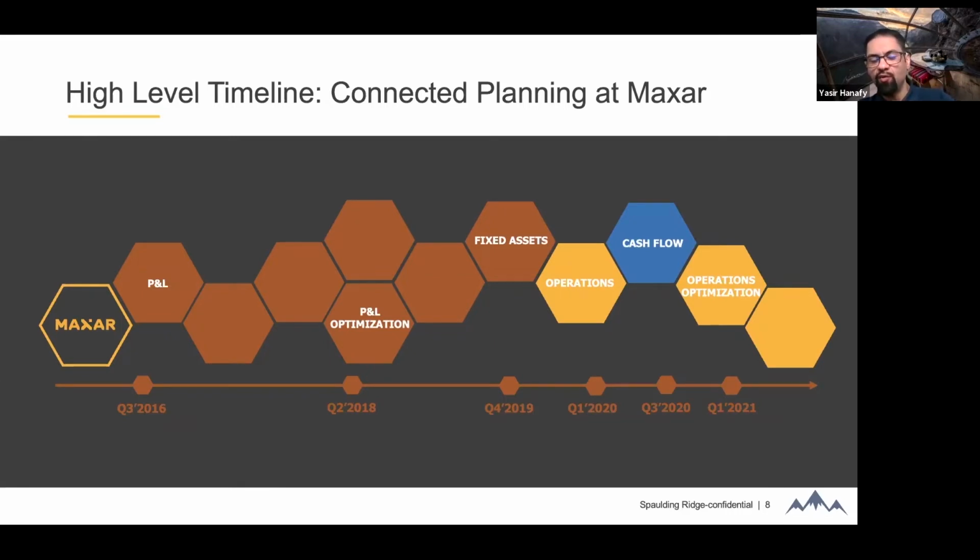So what you'll see here is our long-term roadmap and what we've done here at Maxar. We tried to first figure out, back in 2016, whether the right solution was a full-up ERP replacement or a more surgical targeted approach. And what we decided to do is say, you know what? We think we can attack this because once we did a data analysis and dove into it, we decided our source data was actually good.